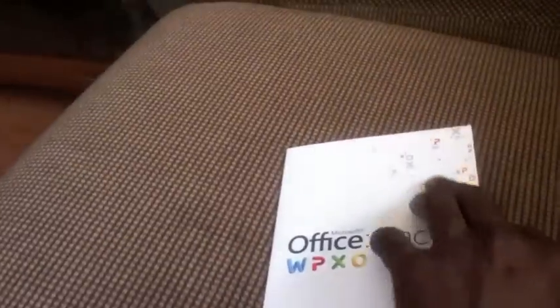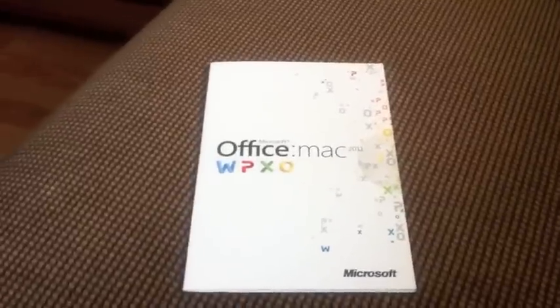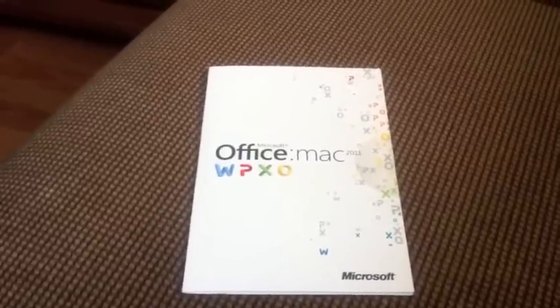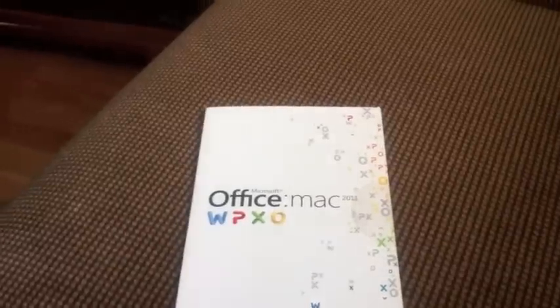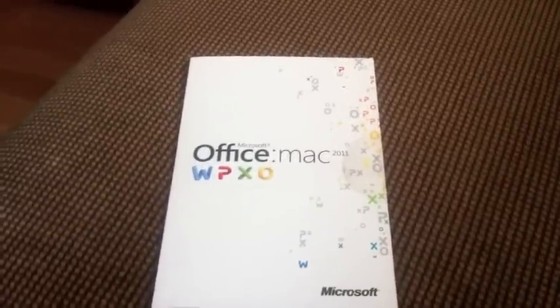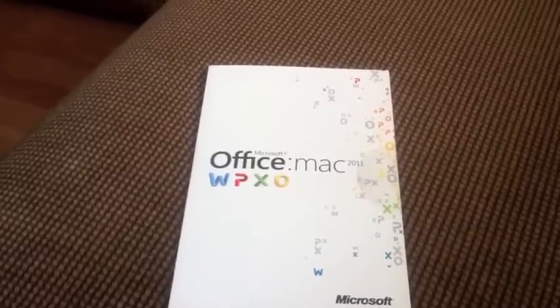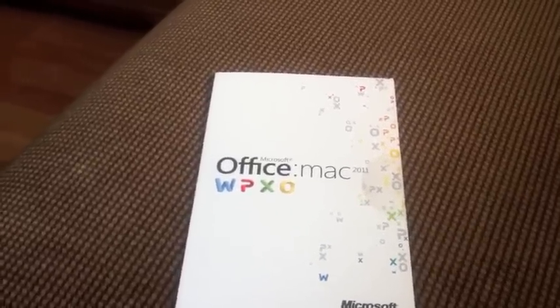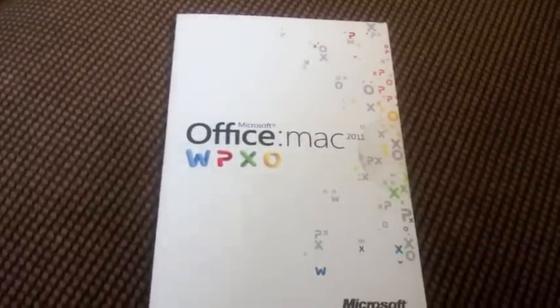I was battling over this or getting iWork. But since iWork hasn't been updated since 2009, and since my job offered this for $23, I just went with Office. And I love Outlook because I can check my mail from work and personal on the same mail client. I don't even use the Mac OS X mail anymore. I use Outlook. So let's go check out Office for Mac on my Mac Pro.